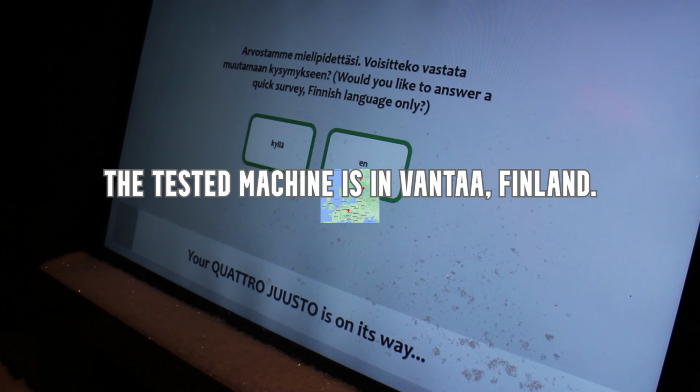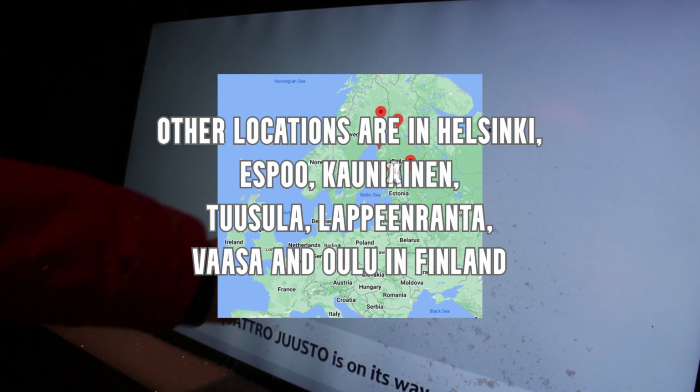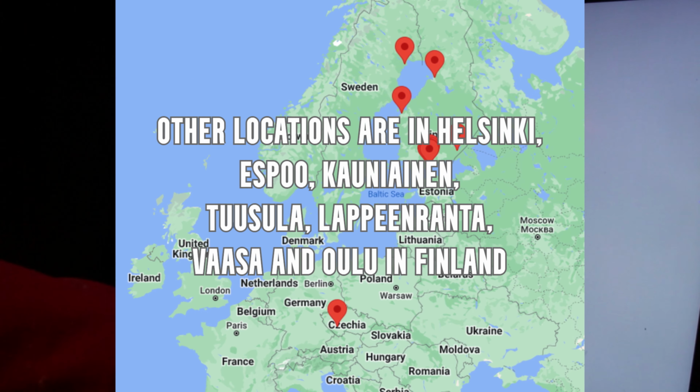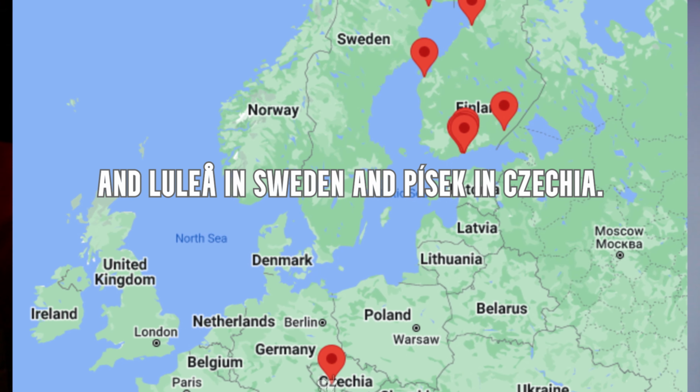The tested machine is in Vantaa, Finland. Other locations are in Helsinki, Espoo, Korniainen, Tuusula, Lappeenranta, Vaasa, and Oulu in Finland and Luleå in Sweden, and Pizek in Czechia.